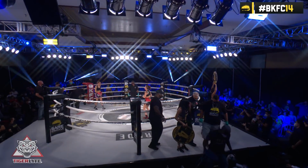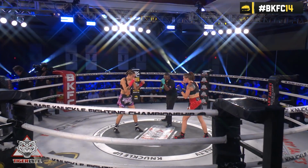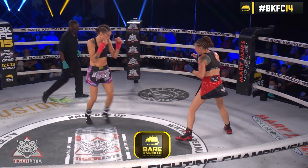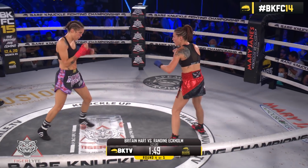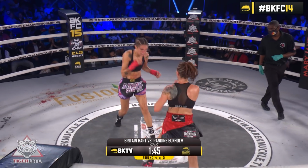And look at her, she's dancing up there right now. She's fired up. Feeling good. Let's knock it up. Into round number 4. See the lateral movement from Britton Hart. Eckholm trying to stay long, trying to stay straight on those punches. Check left hook lands from Britton Hart.